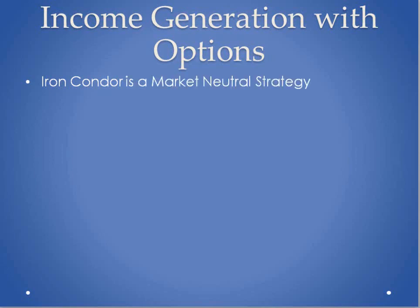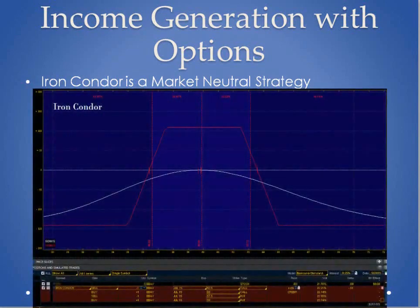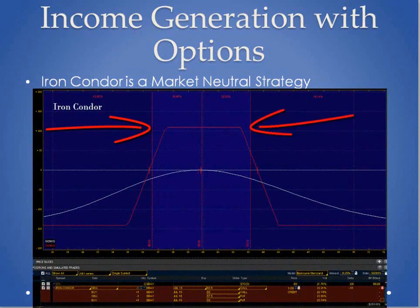The Iron Condor is a market neutral strategy, and unlike the Iron Butterfly, this one gives us a little bit more wiggle room. As you can tell by the flat top on this, it doesn't come to a point. We have a range where we can receive our max profit. We did gain a lot more in premium from the Iron Butterfly, but we have more risk there. So if you have a stock that's really trading sideways in a very tight range, then the Iron Butterfly would be one to have on.